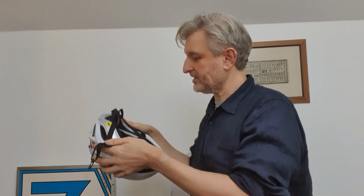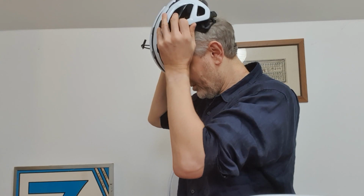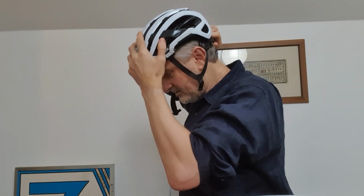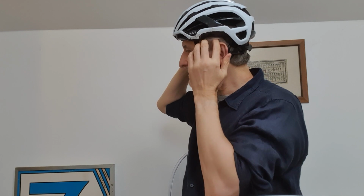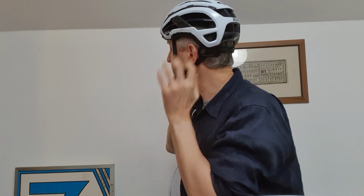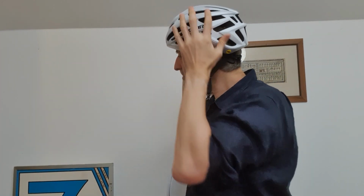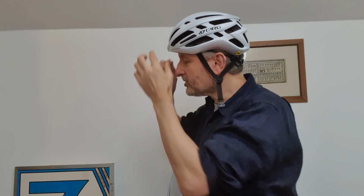I'll compare the profile to one of my Cask helmets, and you can see. So here's my damaged Cask Allegro. And you can see how high, maybe that relatively high at the back, and the size that is, compared to that. I mean, it also projects more all the way around. Yeah? So, what's the problem?